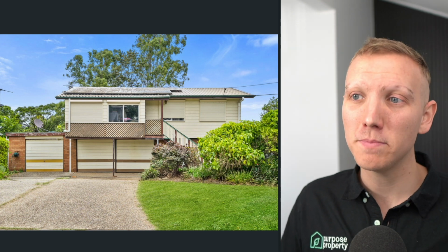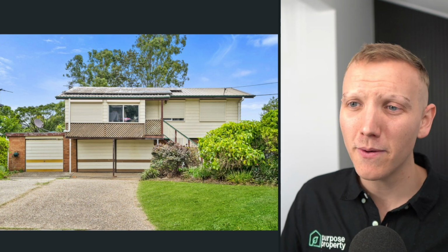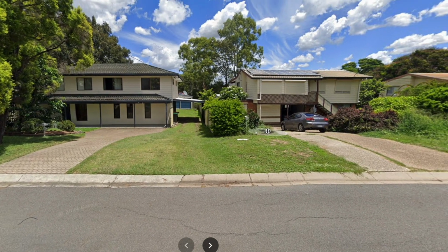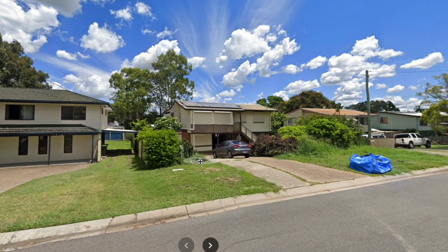As you can see on screen here, the front facade is a little bit tired. There's bird poo all over the solar panels. There's flaking paint on the garage on the left-hand side. The house is a bit tired. You can see it's got potential, but it needs a little bit of work.